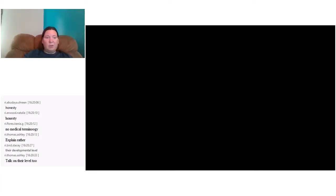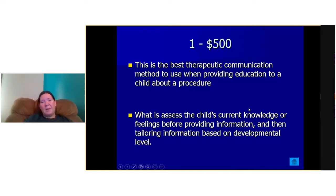Yes, like Stacy said, putting it on their developmental level. Ashley said that as well. That is absolutely. We want to make sure it is not above their head. And that's with any patient, even adult patients. If they are not cognitively at the level you're explaining information to them, then it's not going to do them any good.